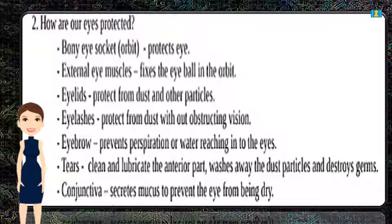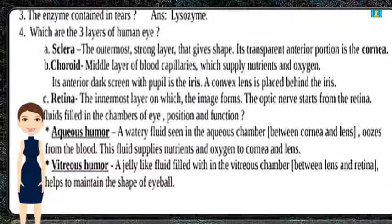Tears clean and lubricate the anterior part, wash away dust particles and destroy germs. Conjunctiva secretes mucus to prevent the eye from being dry. The enzyme contained in tears? Answer, lysozyme.